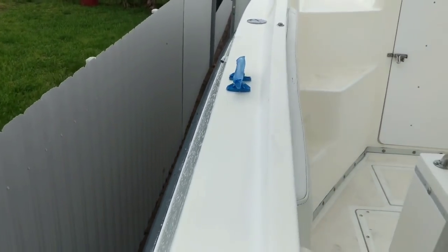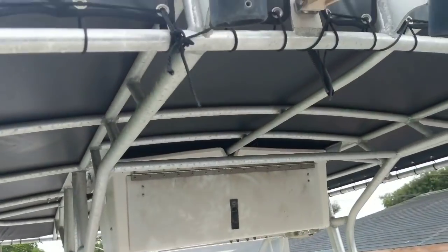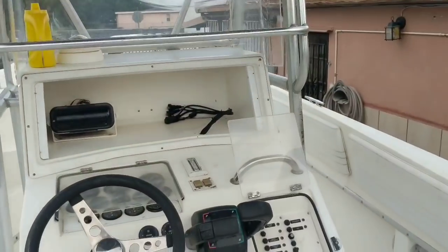Let me go down to the bottom so you can see what's going on in the bottom. You got some rod holders there, an antenna. There's no GPS on this unit and there's no trailer.